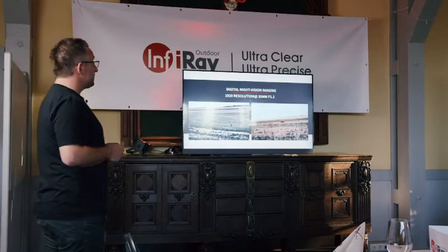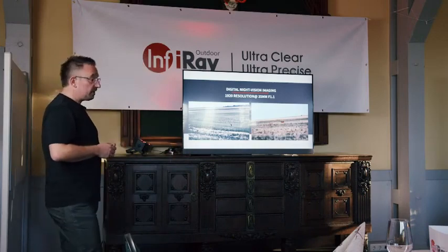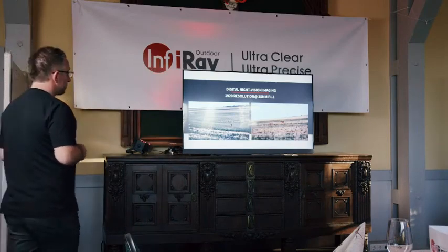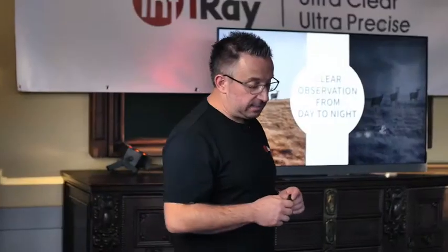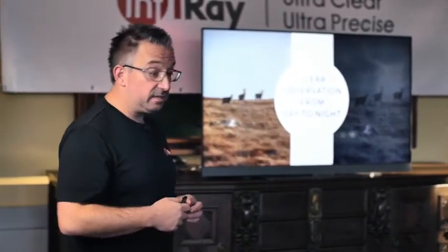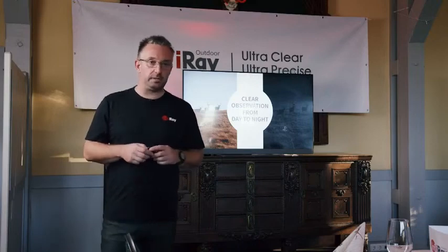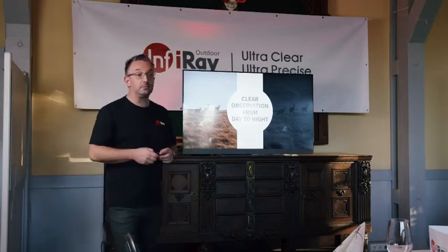What else is cool? It's a digital night vision imaging. 1920 resolution at a 35 millimeter lens with f1.1. Clear observation from day to the night. And when I had this binocular the first time in my hand, and sometimes I am playing with things before asking what I am having in my hands, and when I was observing with the digital mode, I said, no, it's not digital. It must be a traditional optical binocular. And then my colleague said, no, it's a digital binocular. So the quality of the image is really, really amazing.